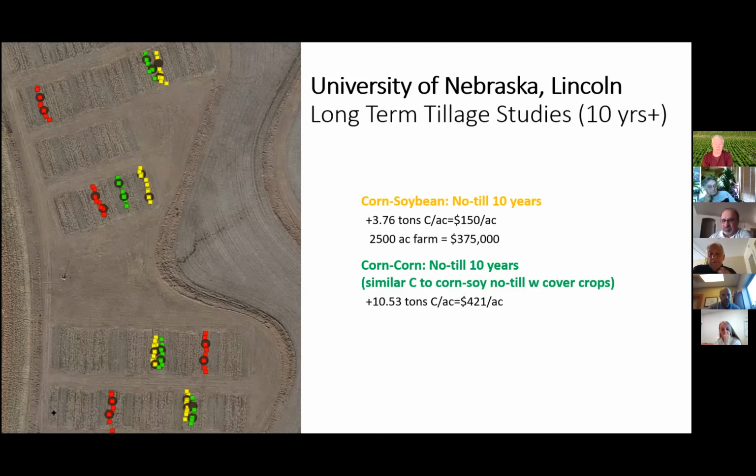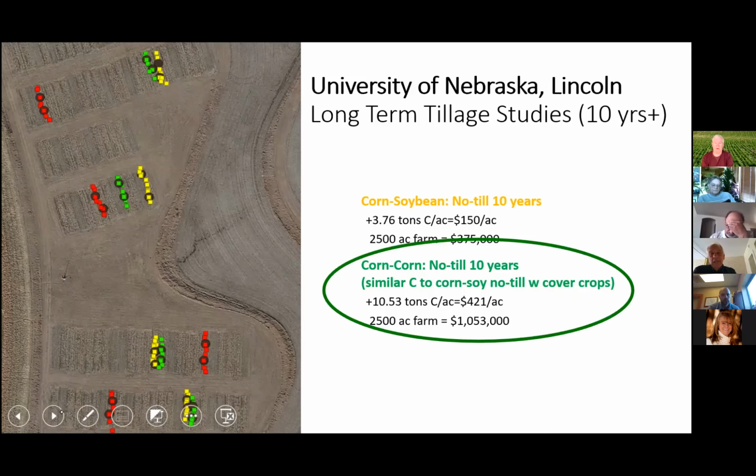And what's exciting about this for us was not only that we were able to show what sensors can do, but we were really testing this whole idea of, can soil sequester carbon? And can it be measured? So this was exciting to us, that we found over 10 tons of difference. And so there's your $1 million on a 2,500 acre farm.